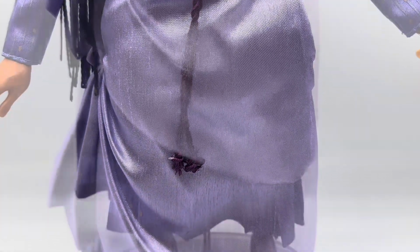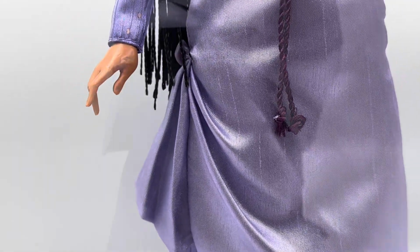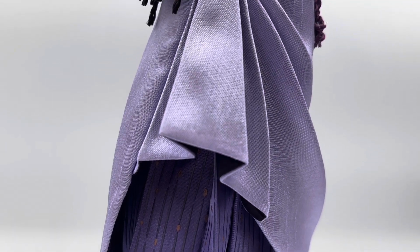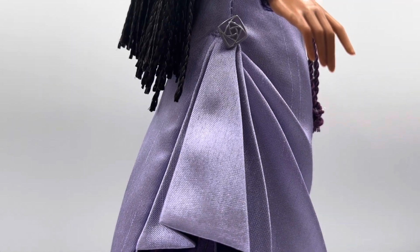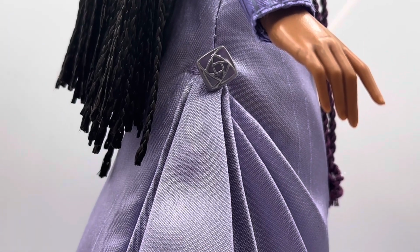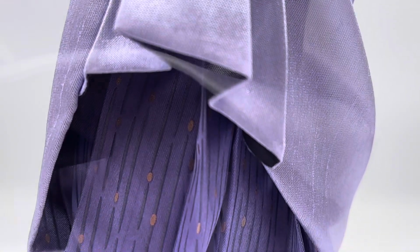And I really want to appreciate the construction of this apron gown situation, because it definitely feels like that older limited edition Disney doll quality. It's very nice. So like I said, it is asymmetrically pinned up at the top, and holding it is this Rosas rose. And underneath this gown is actually lined with this eggplant color, which is very beautiful.